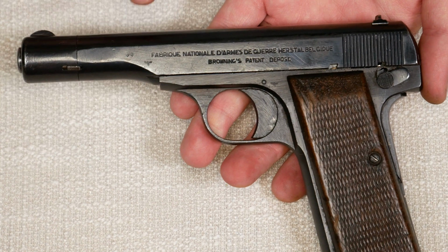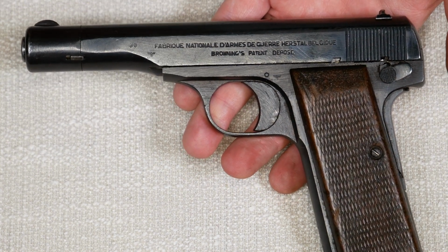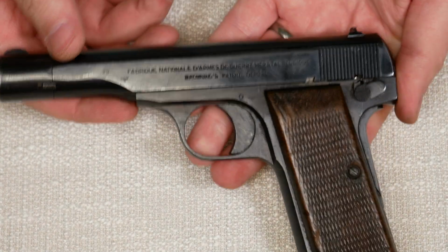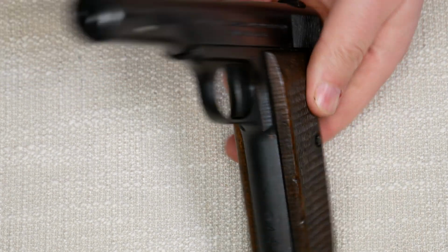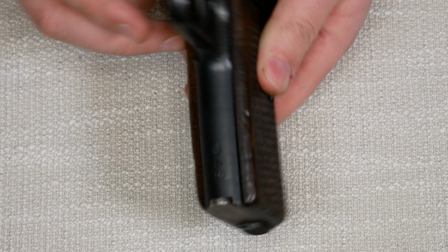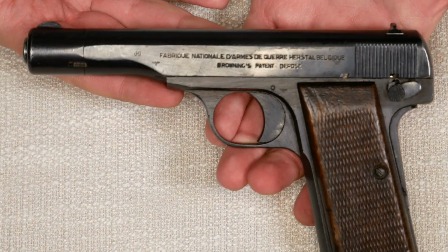I don't really know how this pistol made it back to the United States. There's no import markings or anything on this pistol, but somehow this gun got away from a West German border guard and ended up back here in the United States.